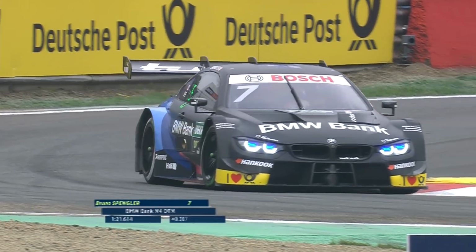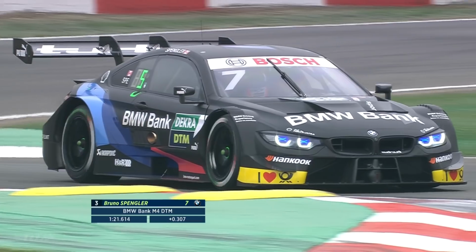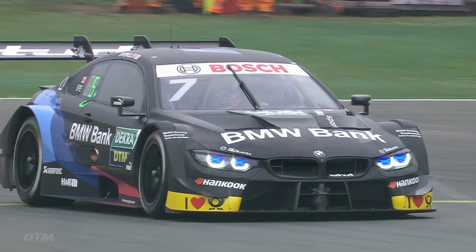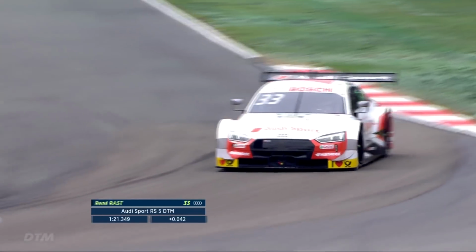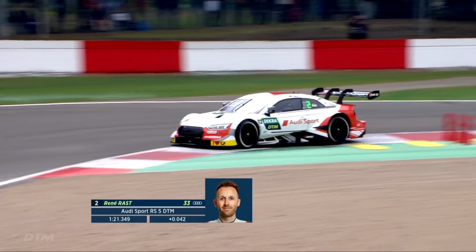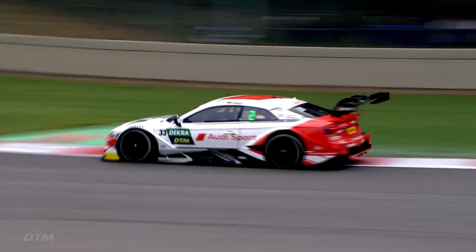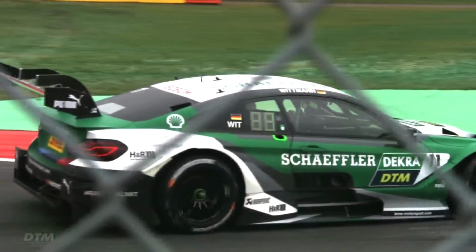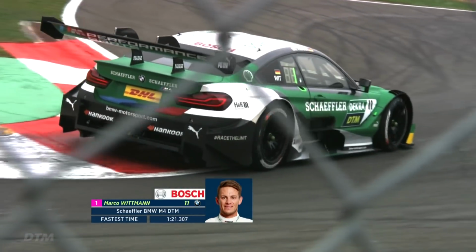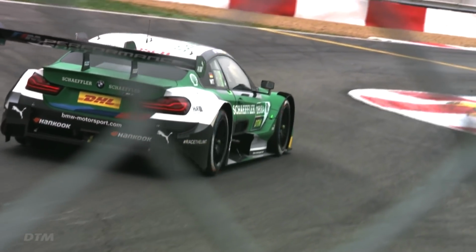Going from P3 with a 1:21.614, it's Bruno Spengler. Upholding Audi honours in qualifying, René Rast with a 1:21.349. 4 100ths down, he goes from P2. And yet another pole position from Mega Marco. Marco Wittmann then, the fastest time, a 1:21.307.